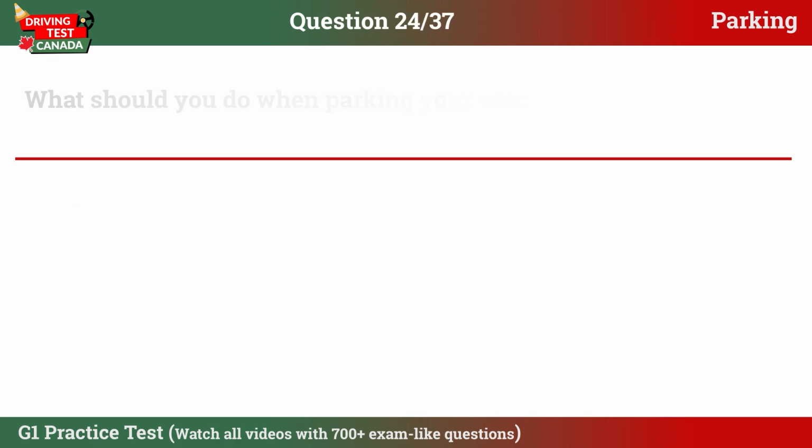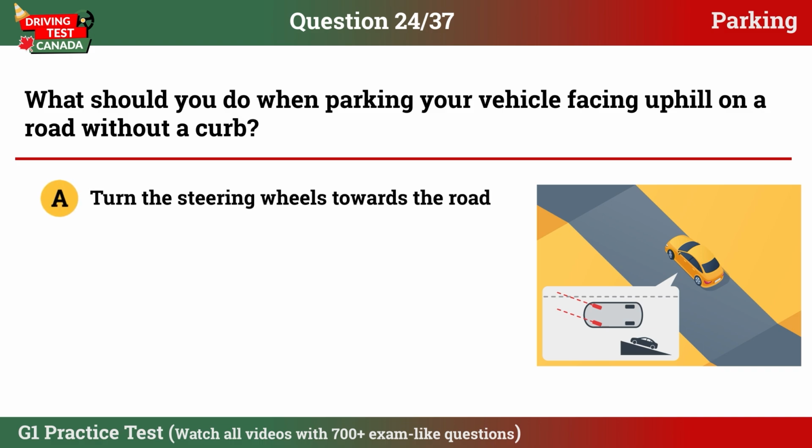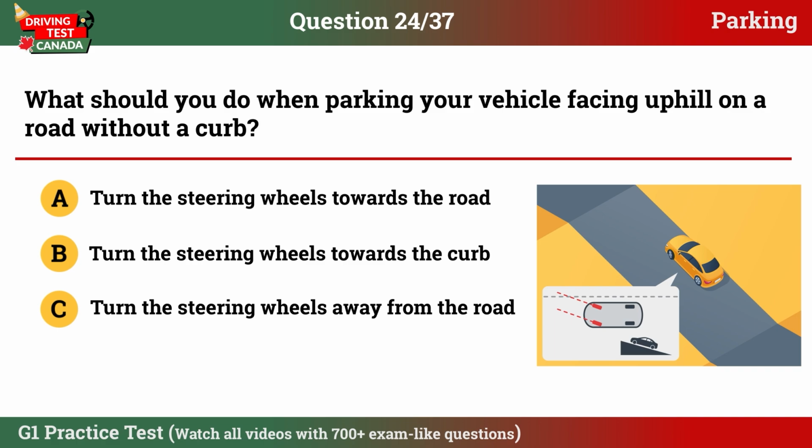Question 24. What should you do when parking your vehicle facing uphill on a road without a curb? A. Turn the steering wheels towards the road. B. Turn the steering wheels towards the curb. C. Turn the steering wheels away from the road. D. Set the steering wheels straight.